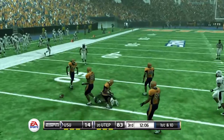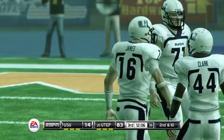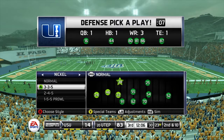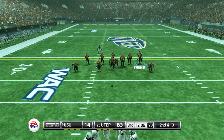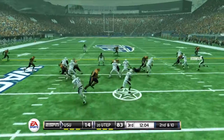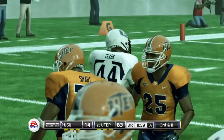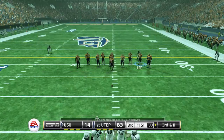Got a receiver and he dropped it. Second down, 10 to go. Ball on their own 23. They'll knock him down for a loss. Did you see how that big defensive line got such a good push on that play? That's exactly why they were able to stop him for a loss.